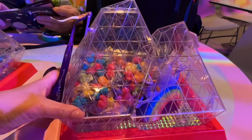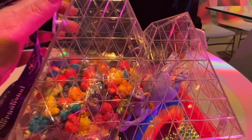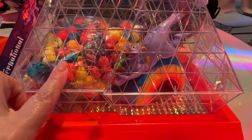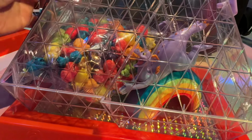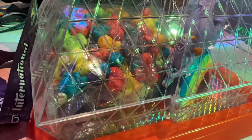I picked up this year's bucket, guys. I couldn't resist. This looks just like the building where Figment's ride is, the Journey to Imagination. It actually lights up. It has the popcorn in here, that delicious rainbow popcorn. And look at Figment, how cute he is. This is going to be part of my office decoration when I do my new office. I love it. Isn't it beautiful?